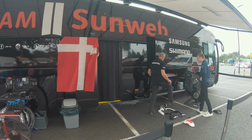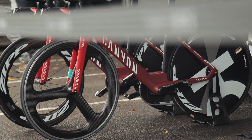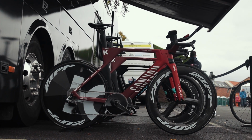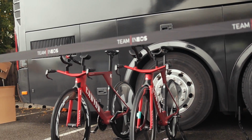Each team takes on a rider from a different country. So for example, Sunweb were looking after the Danish riders, Movistar had Spain, Ineos looked after the British riders. So it was a bit odd with the Ineos bus. You're so used to seeing all these Pinarellos lined up outside, and actually all we had was the Katusha Canyons from Alex Dowsett and John Archibald's Ribbles outside the front of the Ineos bus.